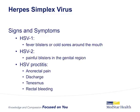Traditionally, HSV1 caused cold sores around the mouth, while HSV2 caused painful blisters in the genital region. However, with the increase in oral genital sex, both HSV1 and HSV2 can be found in both locations. HSV proctitis is thought to progress from the perianal skin into the anal rectum and then the rectum. HSV proctitis most commonly occurs in immunosuppressed patients, such as those with HIV/AIDS, bone marrow or solid organ transplants, and those engaged in anoreceptive intercourse.